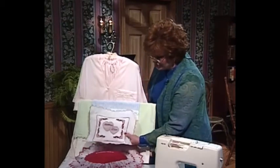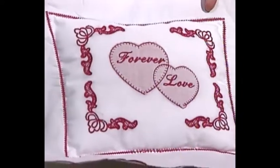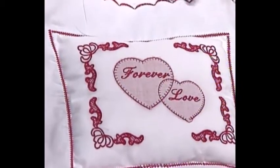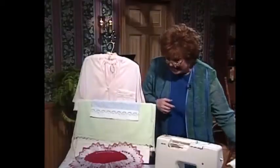This is the most adorable pillow. It says Forever Love, done in wonderful white and red, such a wonderful present for Valentine's Day, with the scallops on the edge, the wing needle entredeux, and lots of beautiful decorative stitching.